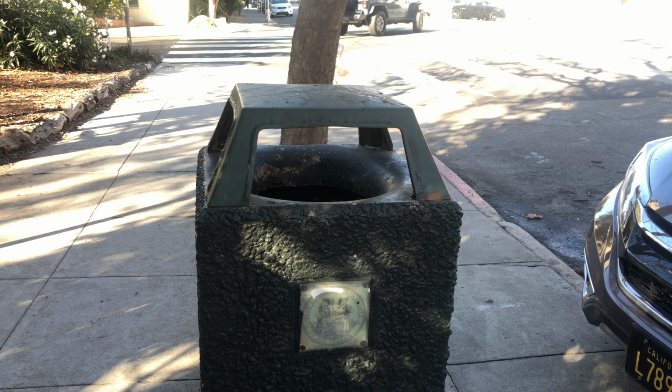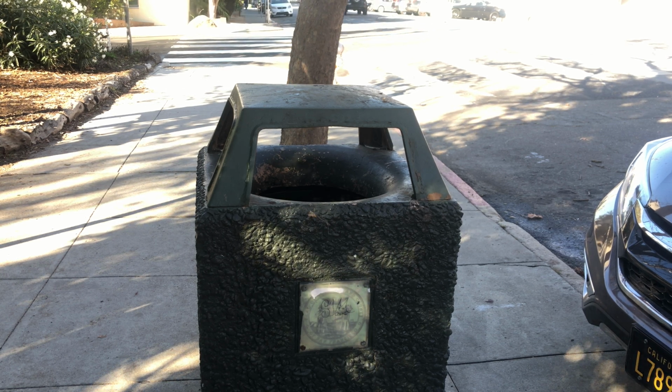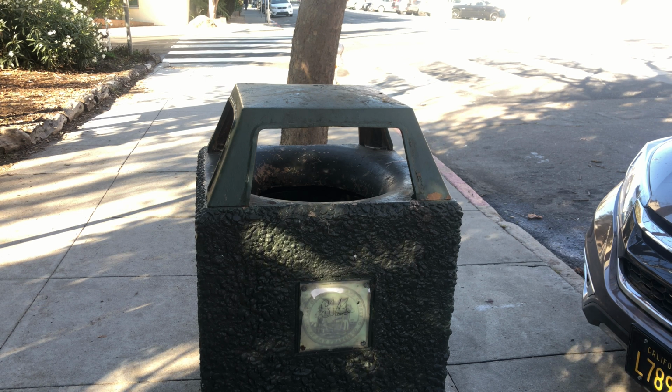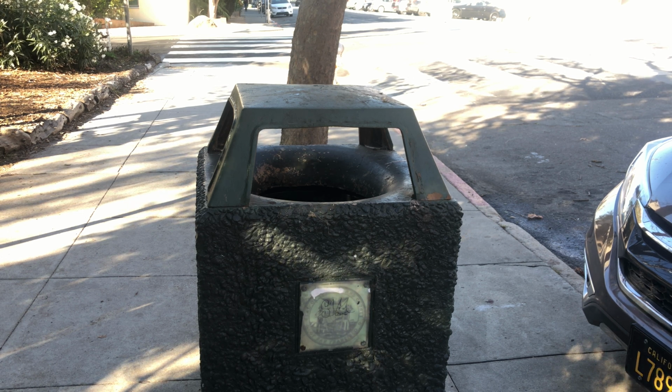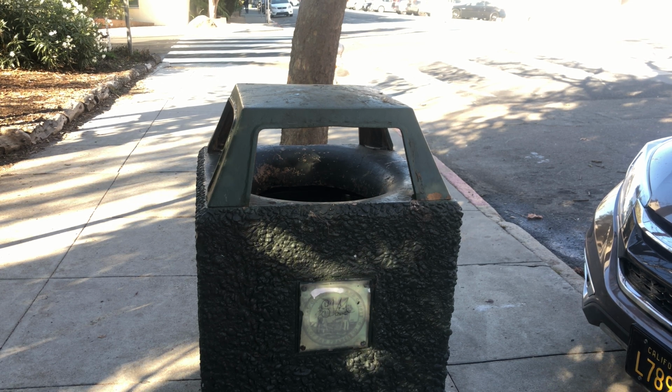Now, here's a nice waste disposal area. It's one thing that the city uses to keep the city clean. So if you have waste, don't hesitate to put it in the waste disposal can. It's located right outside the park, right at 19th and Minnesota.